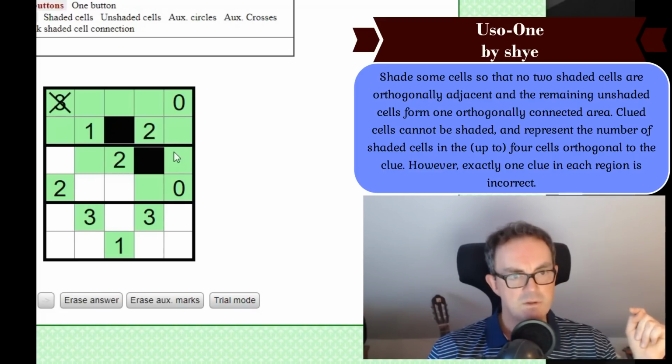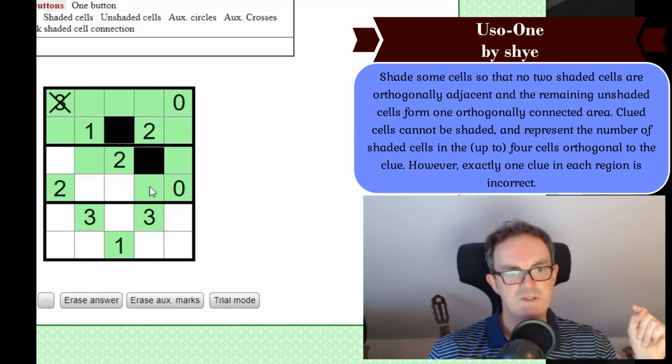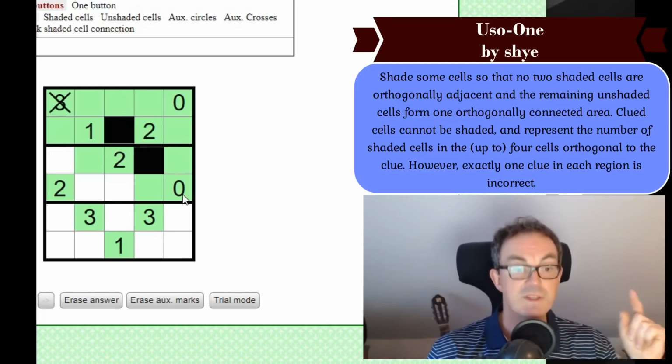And now let's look at the second region then. So this 2 clue at the moment is correct, but I suppose that could be a black cell. So maybe the 0 clue at the moment is correct, but we don't know what that cell is. And the 2 clue could be correct or incorrect. Okay, I don't quite understand how we do anything with the second region then.